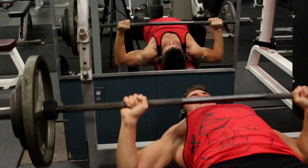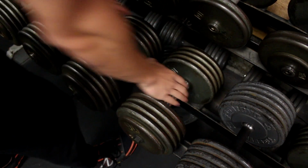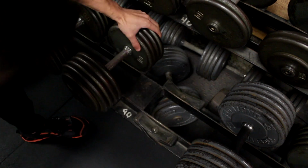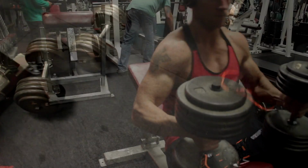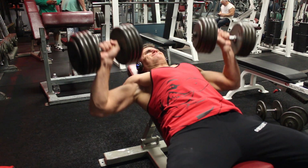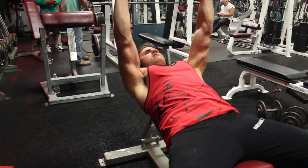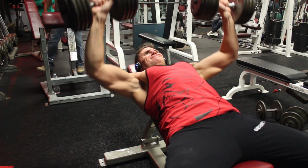After that, I moved into a slight incline dumbbell bench press. And as I mentioned, I like to go around 30 degrees on the incline bench. I don't like to put that incline too high because I want to take the stress off of my front delts and really try and emphasize my upper chest. So last week, I was able to hit 4 sets of 5 with the 85-pound dumbbells. So I felt good moving the weight up to 90 pounds, which is what you see here.